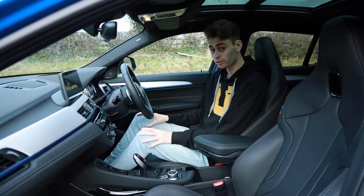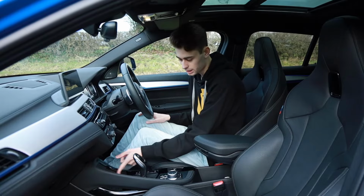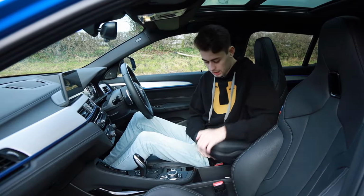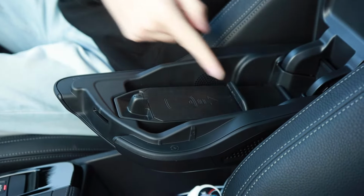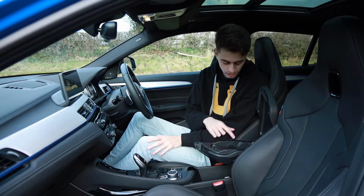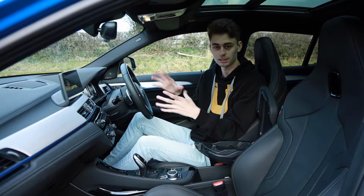In terms of storage, you have down here some cup holders hidden behind there. You have an armrest under which there's a bin that's got a USB-C port in it. If you set this armrest back and lift it open, there is a wireless phone charger, and while it'll fit my phone in, it won't fit the big iPhones or the big Galaxy Note phones.